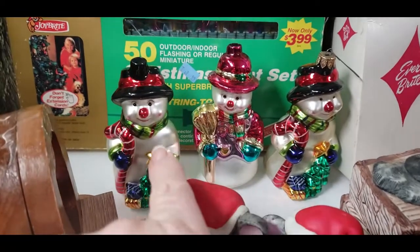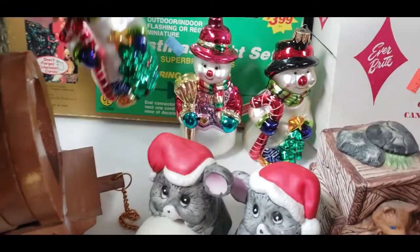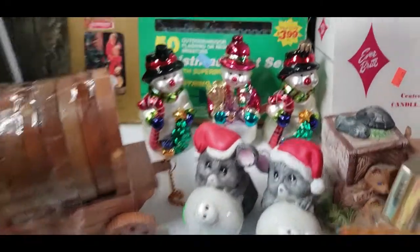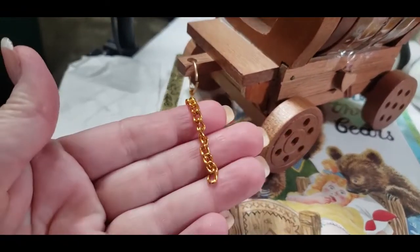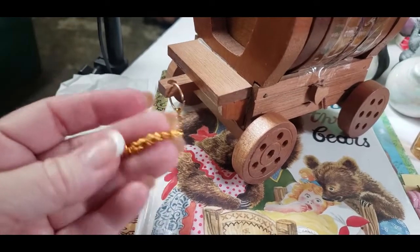I did find some of these Mercury style ornaments. They're not actually Mercury glass, but they are vintage, and that's something that'll sell pretty well. So I usually put those in an ornament lot. This was $2.99. I looked it up to make sure it didn't have anything that was supposed to be on the end, and I didn't find any that had any kind of pull or anything like that.